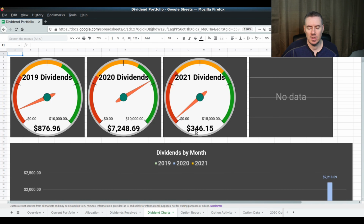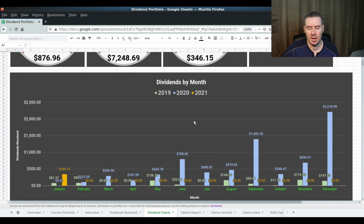So looking at the dividend charts here, this is dividends by month, and 2021 is this orange looking one. So obviously January, whether it being small or not, still eclipsed the previous 2 years, 2019 and 2020.